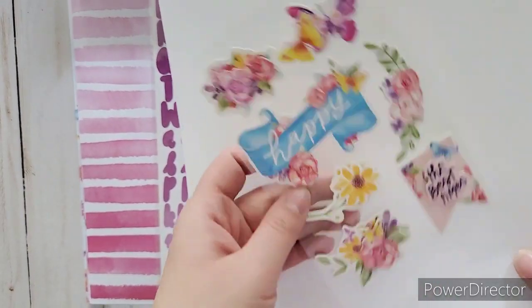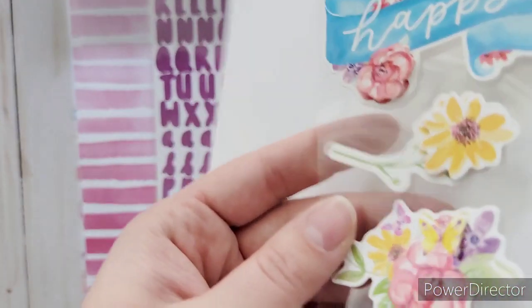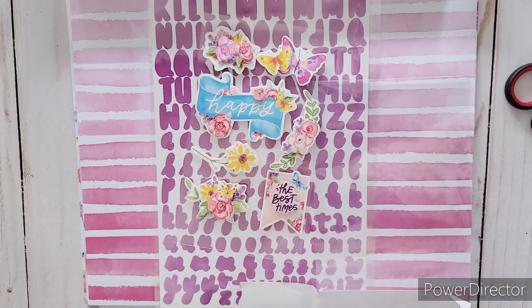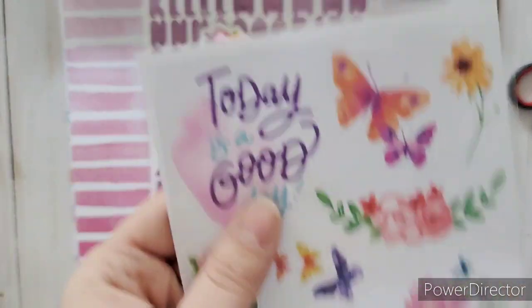And then they got these like 3D, you know, dimensional stickers. This one says happy and then the best times. But look at the dimension to them. Isn't that awesome? They're so pretty. And then here are the stickers. They're clear stickers.